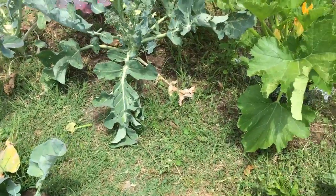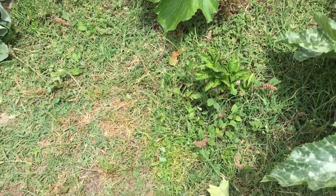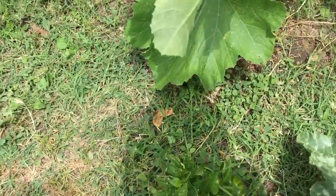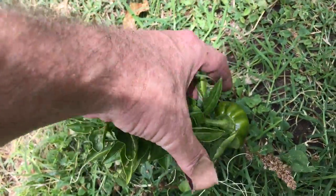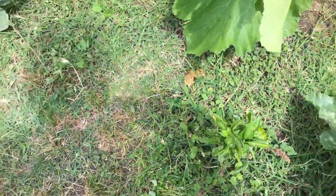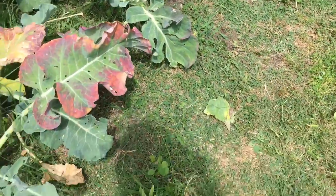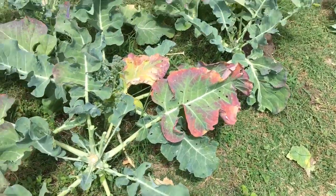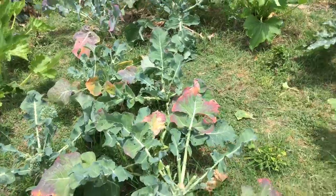A couple pepper plants that I had overwintered I put in the ground. Really haven't been doing anything, although there is a little bell. Things are tiny. They're only 5-6 inches tall, maybe. I got 3 of them. They ain't doing much, but my main pepper plants are in containers.